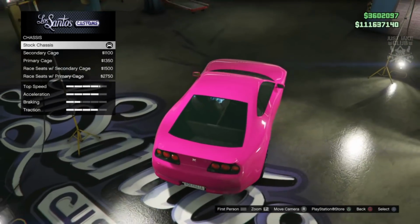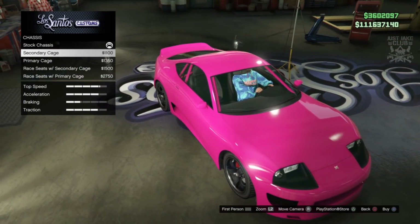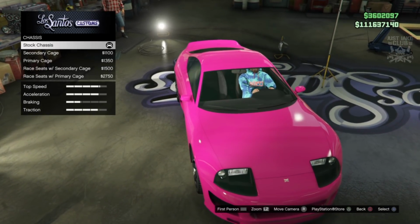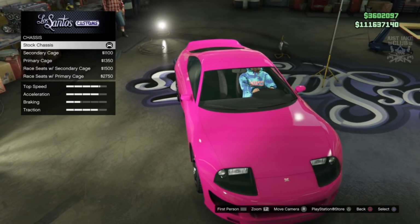Next, for the chassis, I think this is the first time I'm ever going to make a Fast and the Furious vehicle and not put a roll cage in it. I'm pretty darn sure that this build does not have a roll cage, and it definitely doesn't have red bucket seats. So we're going to stay stock for the chassis.